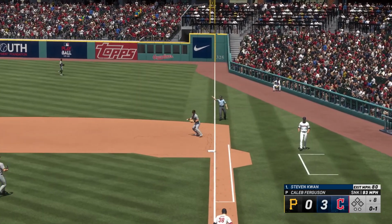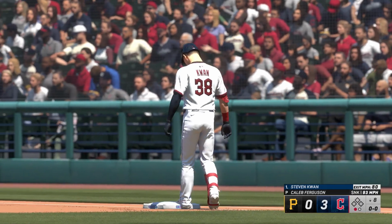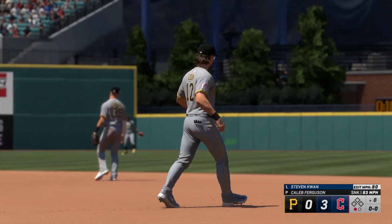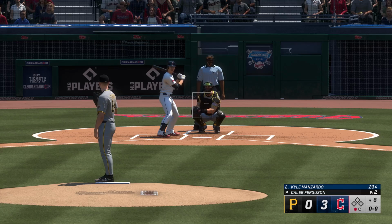Swing and a ground ball. Cook takes it himself. Leadoff man is out here in the 8th. Good arm side run and sink on that pitch right there. Got inside on him and got him to bounce into that out. And now the DH, Kyle Manzardo. 3 strikeouts already. He's 0 for 3.